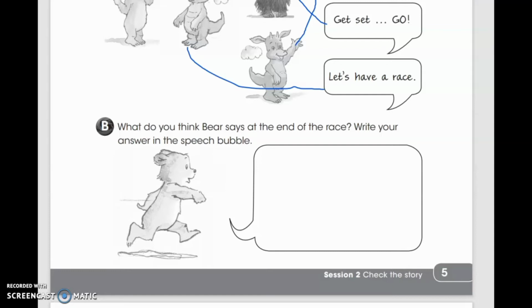You have read the complete story, and we have done many exercises. Now you have to write this answer on your own, what Bear will say at the end of the race. At the end, Hedgehog won the race and he says, I am the winner. He claims and exclaims with excitement. And Bear was his friend. So what do you think Bear will say? Write your answer in the speech bubble.